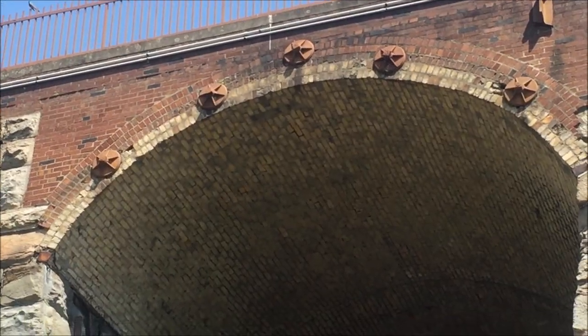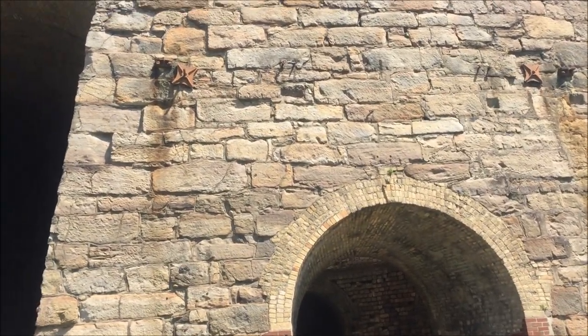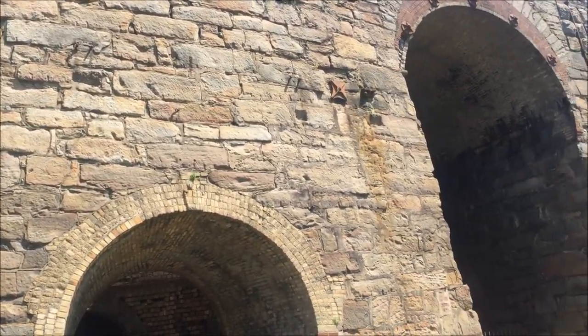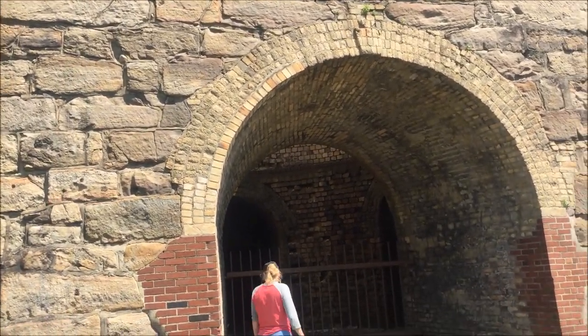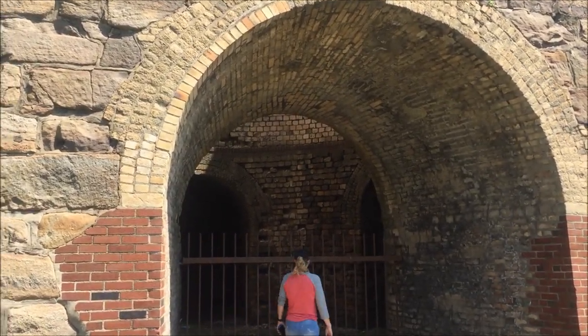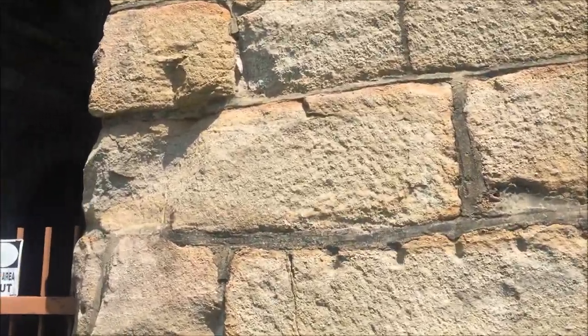Those are pretty cool. Look at those little things at the top. Yeah, there's some big ones there too. Pull the structure together. I see this in this little area right here. Is it between them again?